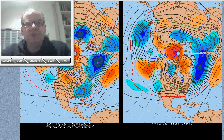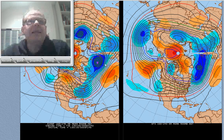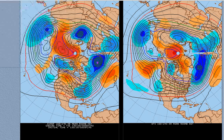I just wanted to update you on the situation as far as the outlook goes, how things are developing. With all the talk of snow recently, we've kind of neglected it a little bit, but let's bring you up to date on where we are with the snow in the next 24-36 hours, and how long this cold weather is going to last. First up, I wanted to show this chart.